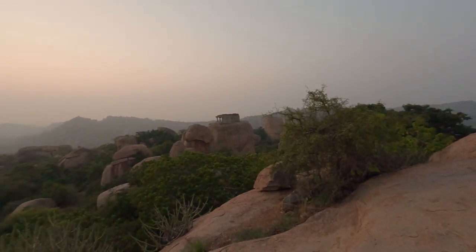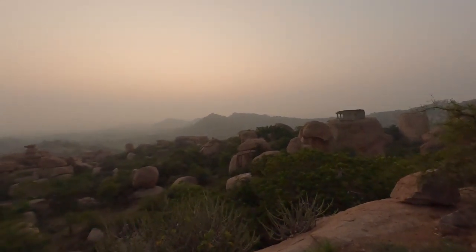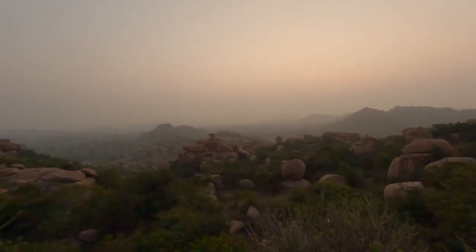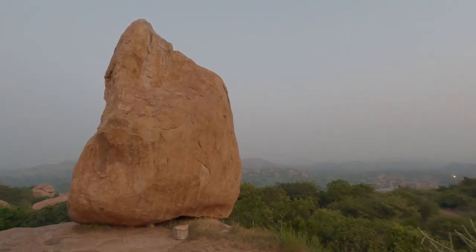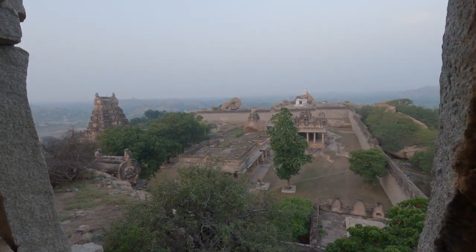Well, good morning, dear friends from Hampi, India. I'm at the Malavanta peak. This is one of the best places to watch the sunrise here in Hampi. You can see these beautiful rock formations jutted up around these rocks that have been perched here for thousands of years. This is part of a temple complex that's been here since Hampi was a fortified city.